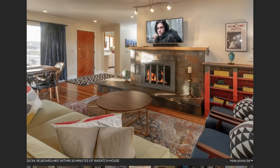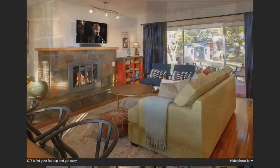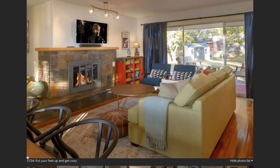Yeah, so this looks good. There we go. Roku TV, LG soundbar, easily sync your smart device to stream music and videos. That is good information. So, Kimberly, put this picture first and let people know in the caption. You've got a lot of space in the caption. You can write like 2 or 3 sentences. Write all that information there.